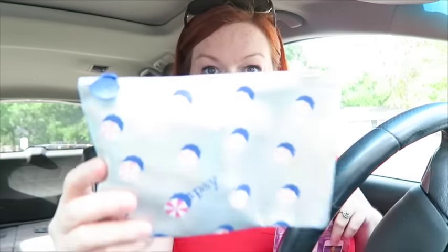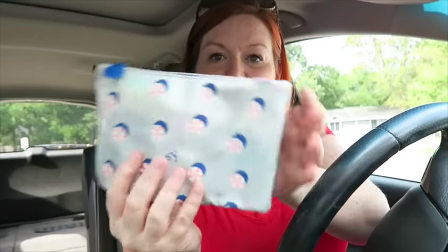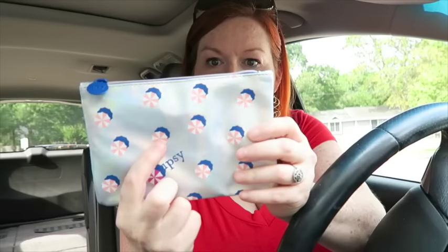So here's the, can you see? It's like a silvery iridescent. And these look like little beach umbrellas, kind of. Oh gosh, I'm so tempted to look. And this one says something about hot summer nights. Oh gosh, I shouldn't have even peeked. Now I'm like, what's inside?